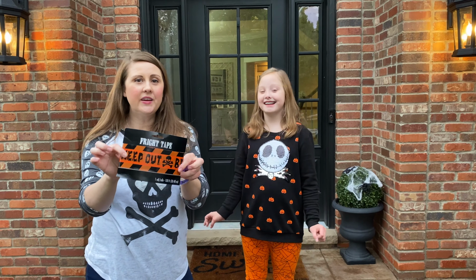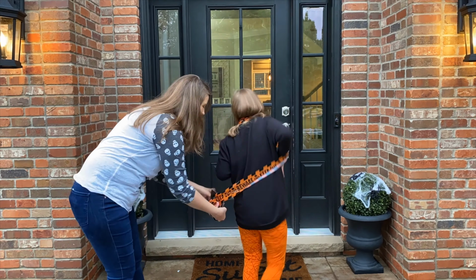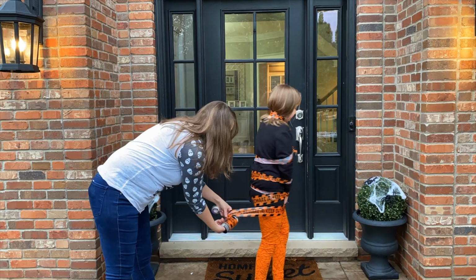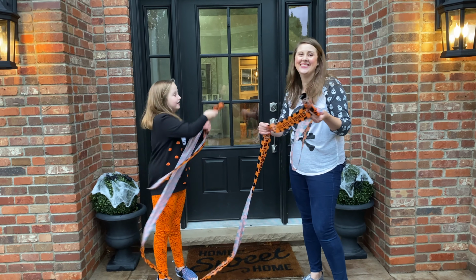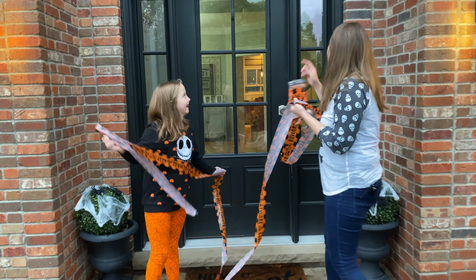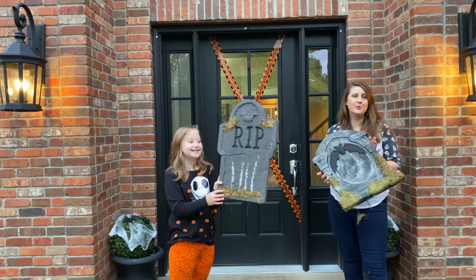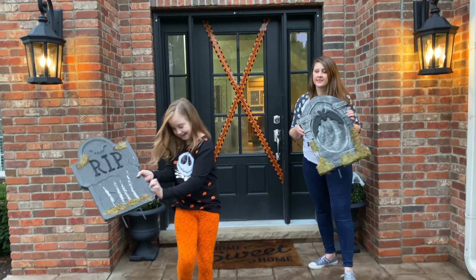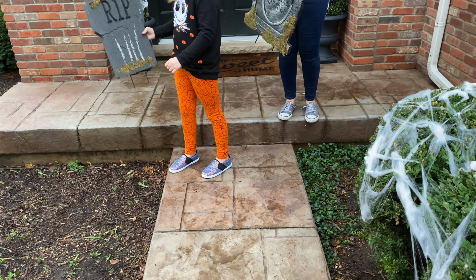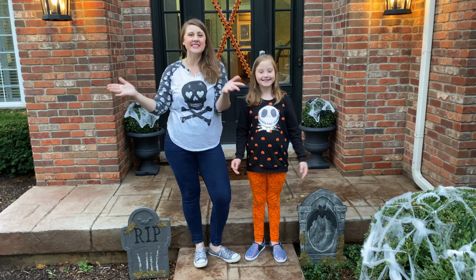All right, next up, we've got our caution tape. Beware. Just kidding, we're gonna put it on the door. Yep, let's do it. All right, the door is done. We still have our tombstones, though. Where do you want to put them, Ash? Right here. Over here? Okay. And that's it, guys. We did it. All of this for less than $50.